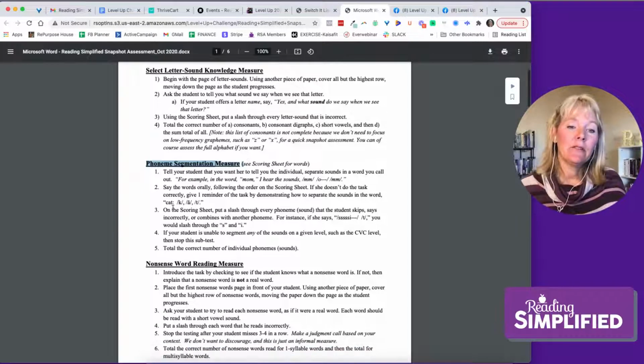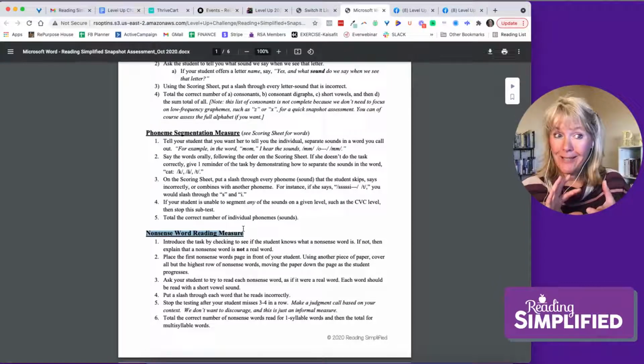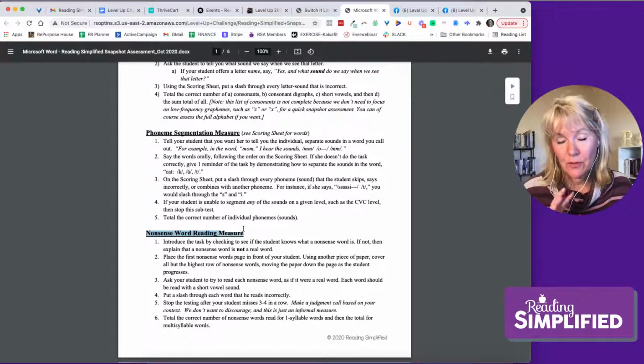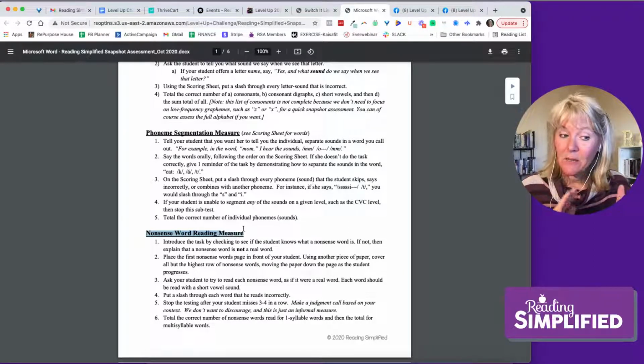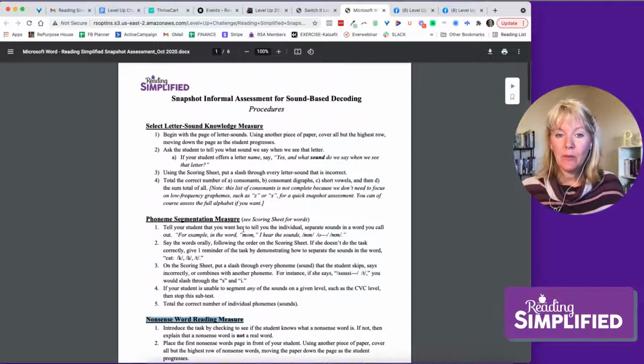So and then there's a third thing. This is optional. This is not directly tied to Switch It, but it will tell you what reading skills your students are doing well at. And you might again see a big lift between pre and post tests with this measure. So this is more optional, but I would certainly recommend, if you don't have any data, to do the top 2, the letter sound measure and the phoneme segmentation measure.